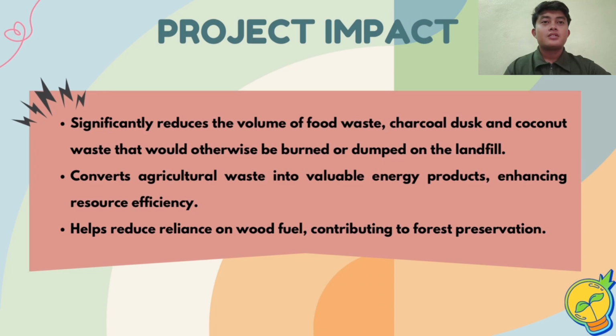Project impact. Significantly reduce the volume of food waste, charcoal dust and coconut waste that would otherwise be burned or dumped in the landfill. Converts agricultural waste into a valuable energy product, enhancing resource efficiency. Helps reduce reliance on wood fuel, contributing to forest preservation.